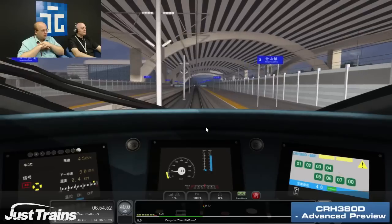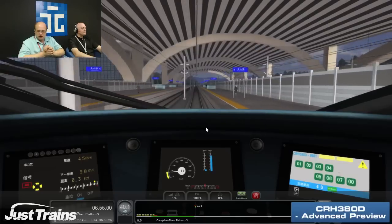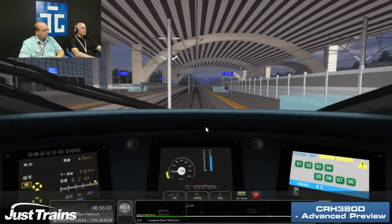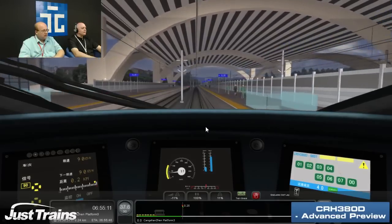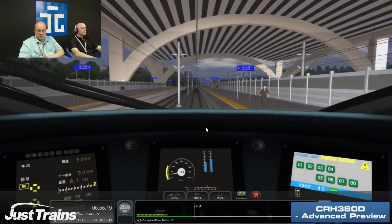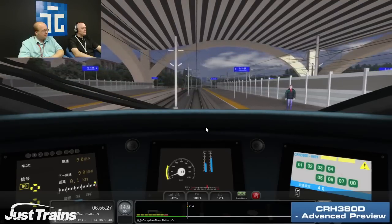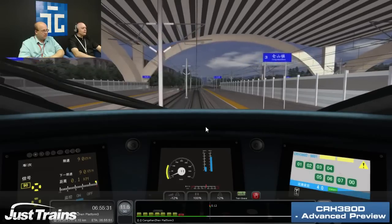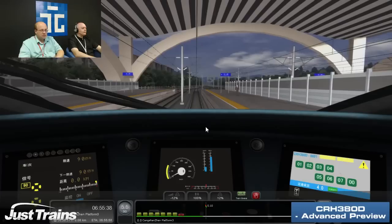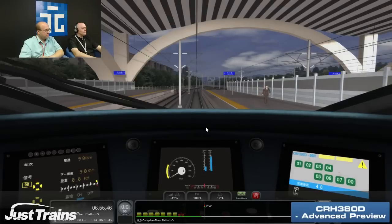So for those that have just joined, today we're taking a look at the CRH380D, just developed by Just Trains. It'll be released on Steam very soon, and if you keep an eye on Facebook and Engine Driver, we'll get news out to you about that as soon as possible. The CRH380D is a high-speed electric train, capable of speeds up to 380 km/h, making it, I think, the fastest proper train in Train Simulator. It's for the Chengdu Sailing route, which is Chinese, and it's the first DLC that's now available for that route. The route itself came with a CRH380, which is still a fairly high-speed train, but a tortoise in comparison to this train.